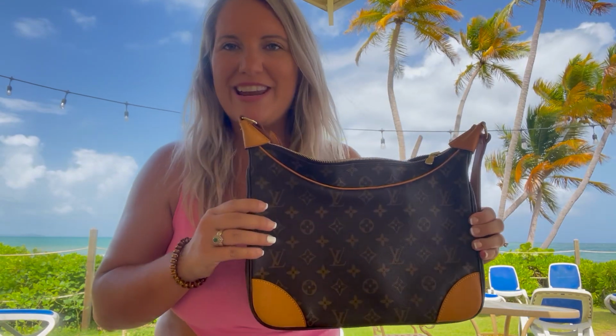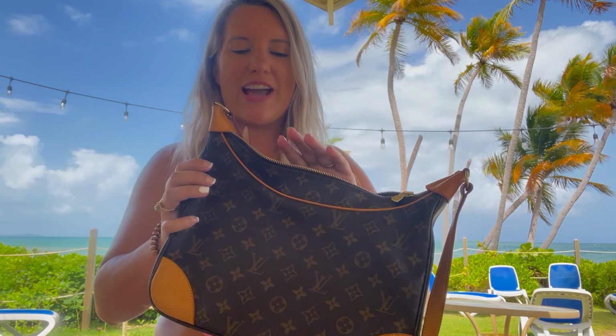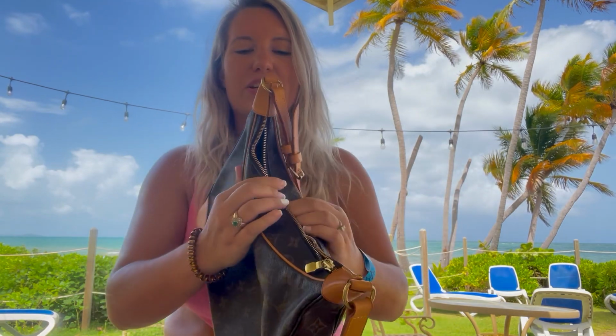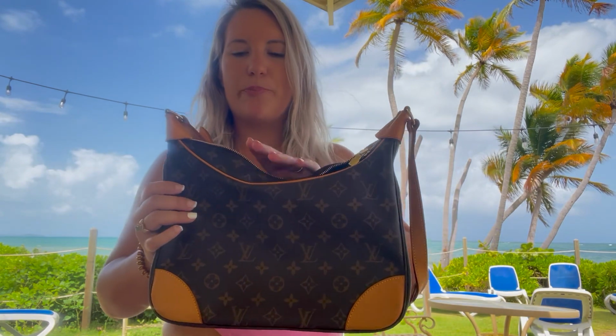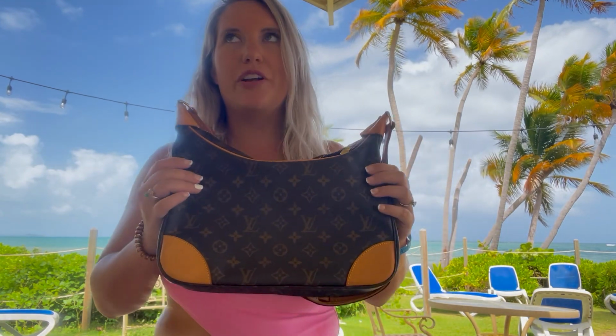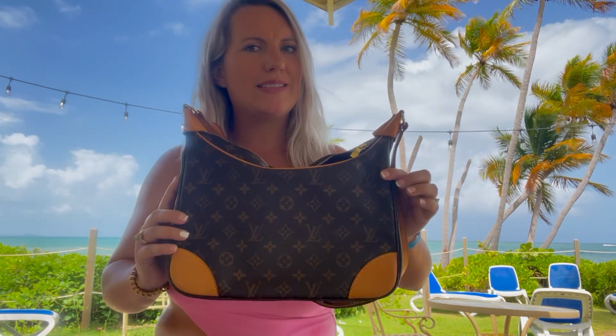Today I want to do a discussion about this Louis Vuitton Boulogne bag. This one was actually designed in 2021, so it's a fairly newer style and released in 2021. The Boulogne was actually one of the very first monogram bags in quite a while.